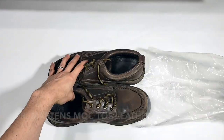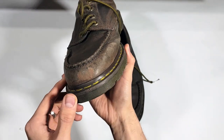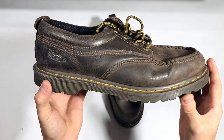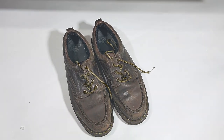These ones I was really excited about because these type of Oxford Docs are just an overall sturdy shoe as well as a great seller for me. When I was looking online at them, the photos weren't really clear, so when I got them I was happy to see that the leather looks pretty repairable. They just look pretty dry, but a good cleaning and conditioning should work really well on them.